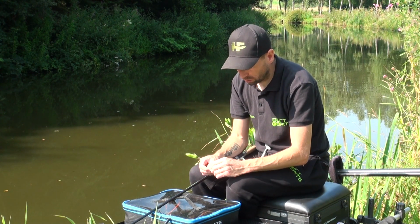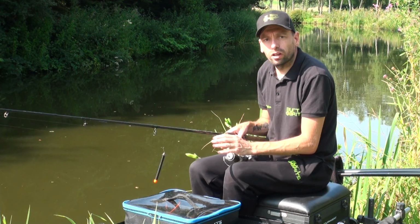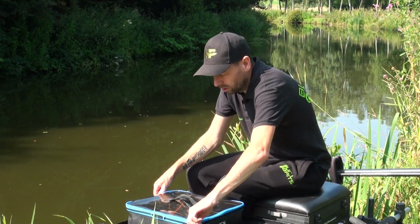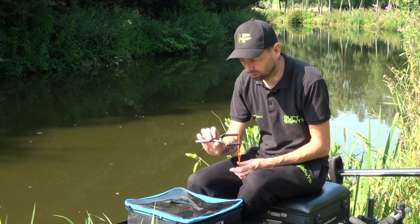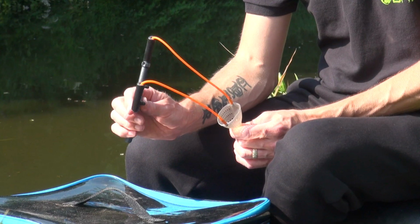So the biggest thing really for me in terms of waggler fishing is the feeding, okay? And, you know, one of the most important things is your catapult, all right? So you must be comfortable and confident with your catapult. Again, this is a Guru one. It's absolutely great. Nice, simple pouch that keeps the groupings of the pellets together.